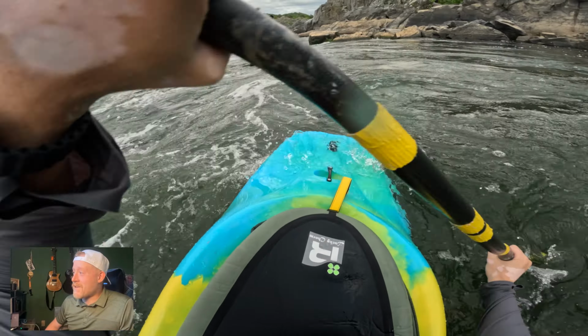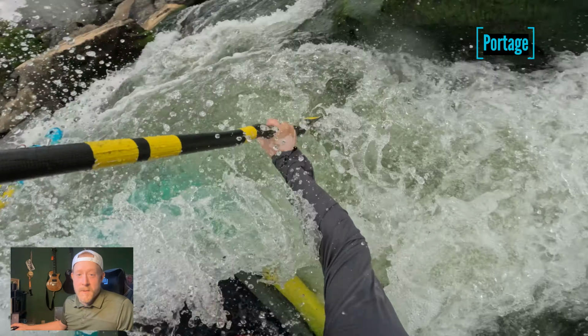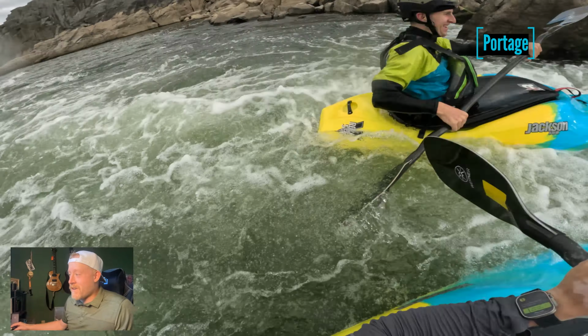Matt showed me this awesome boof at Portage. Well, awesome for me anyway, as a new boater. Don't miss this one. It's really good.